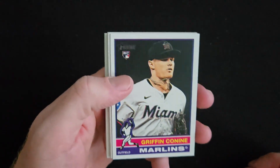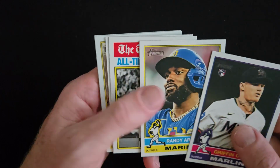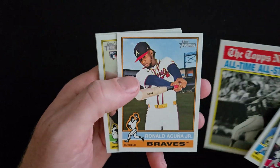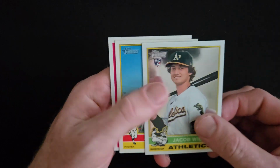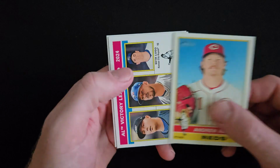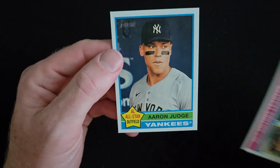So, how many catchers do the Dodgers really need? It's anybody's guess, but Griffin Conine, name we've seen before. Jeff Conine, Randy Arozarena. Hank Aaron, All-Stars, that's pretty cool. Looks like a throwback. Ronald Acuña. And there's a prism. Jacob Wilson. Cool. Andrew Abbott. Victory leaders. Tarek Skubal, Berrios, and Seth Lugo.